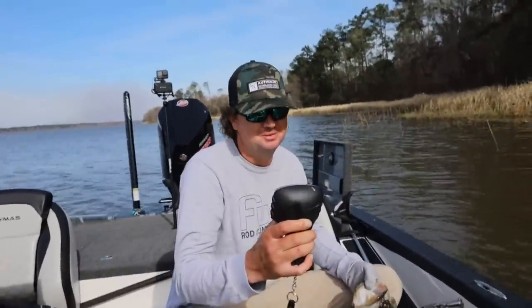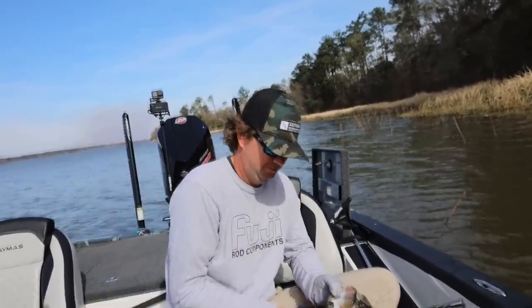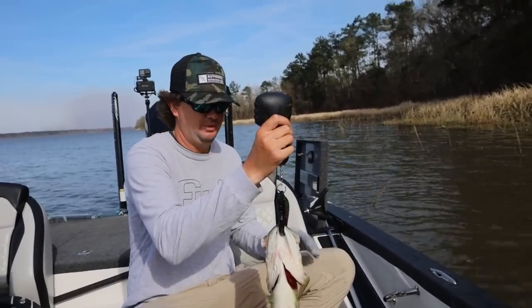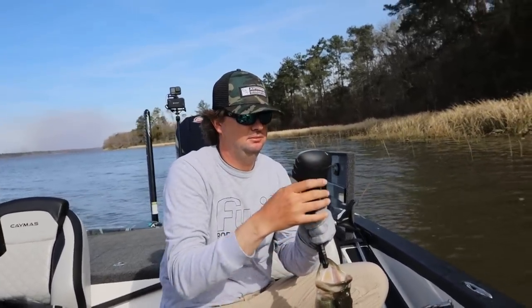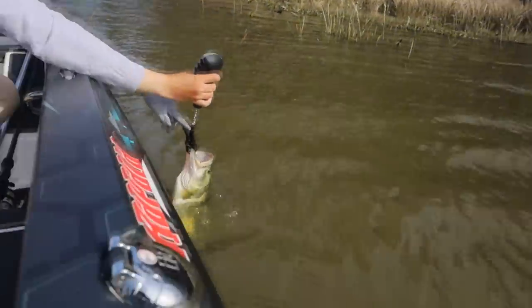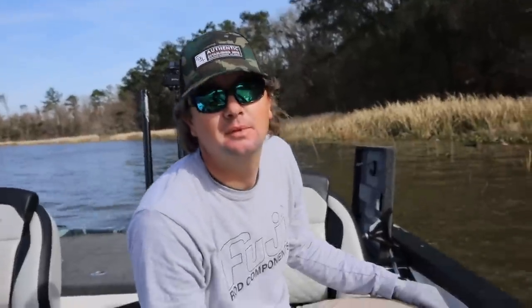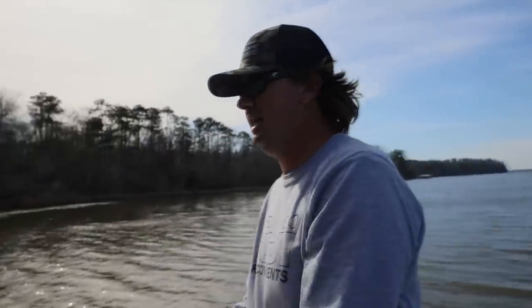I'm telling you, I did not have to practice for this one. I felt like I didn't even need to practice for this one. Pounder. Looks bigger than that, don't it? It's pretty. Yeah, 4 pounder. Caught one on the old swimming jig. I'll take it. I think that was a big male. Big male. Came up there and got that thing.